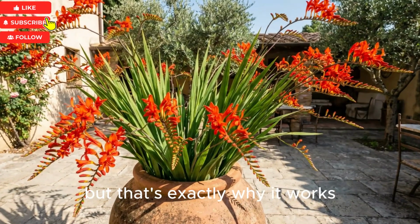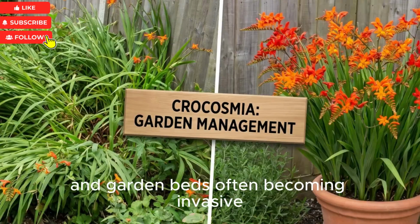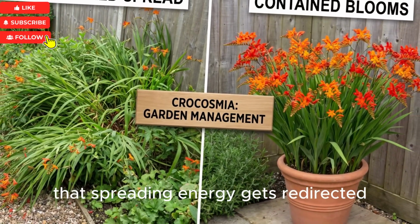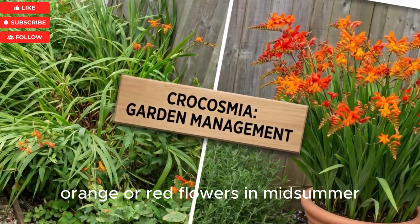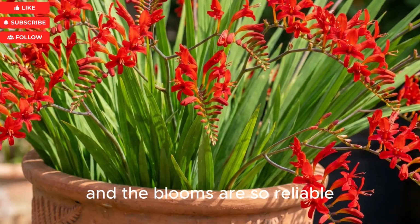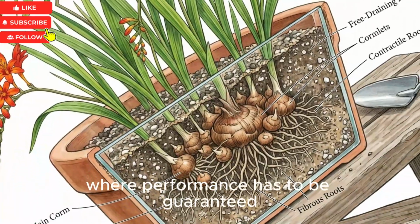exactly why it works. Crocosmia spreads through underground corms and garden beds, often becoming invasive. But in a container, that spreading energy gets redirected into flower production. You get arching stems of brilliant orange or red flowers in midsummer, and the blooms are so reliable that Crocosmia is used in commercial landscaping, where performance has to be guaranteed.